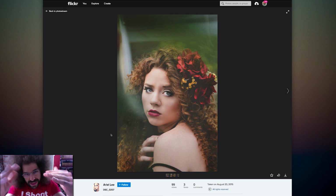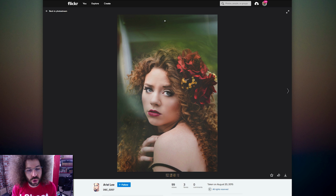Right off the rip with the image, the criticism that I have for it is the headroom. I think there's way too much headroom up here. Now, I don't mind where everything else is cut off. I just think that if this was shot a little tighter, you would have less dead space up top.